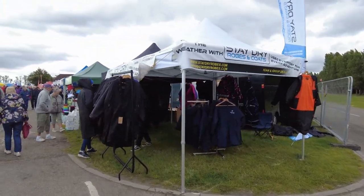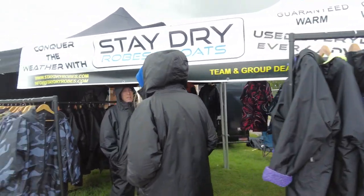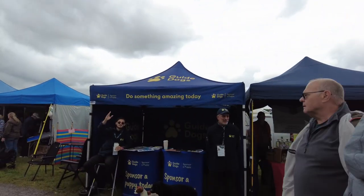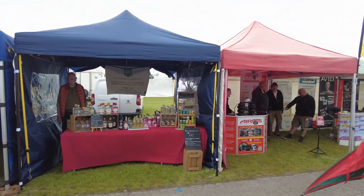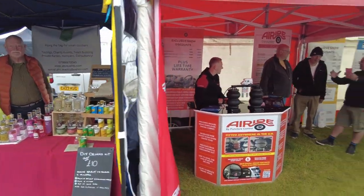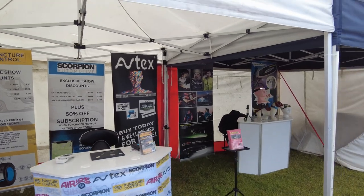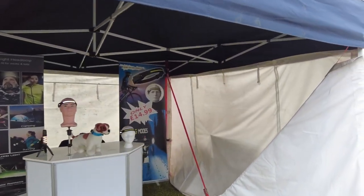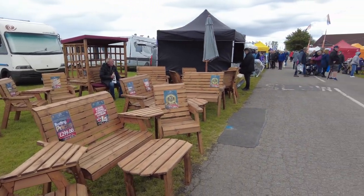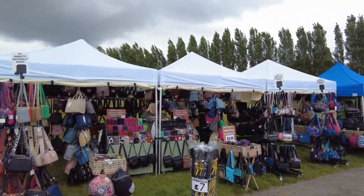Then we have, yay, Stay Dry robes and coats. Yes, not in our Stay Dry at the moment. And then you've got pain relief. On that side, we have, there you are, guide dogs. And flying the flag for small distillers, ABV Events, doing drinks. We've got air crews. Erling Scott Automotive and Lights, and then gentlemen doing all the wooden furniture, and on that side a lady doing the bags, handbags, purses and wallets.